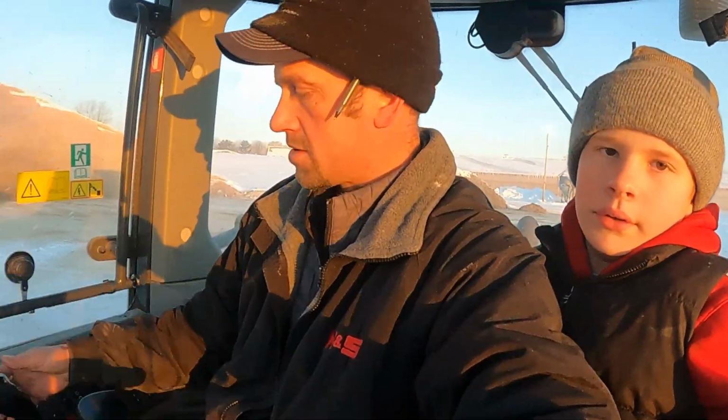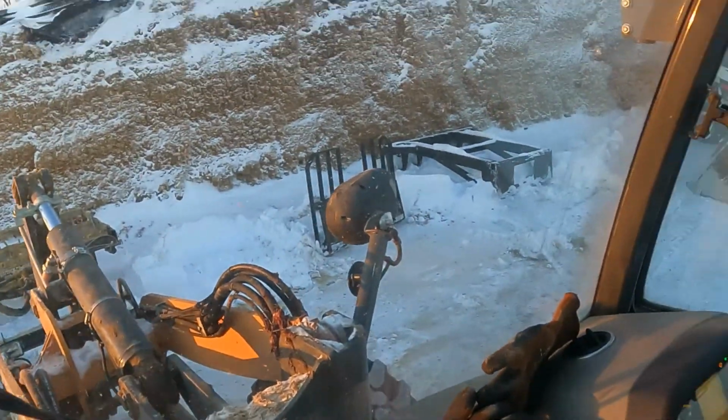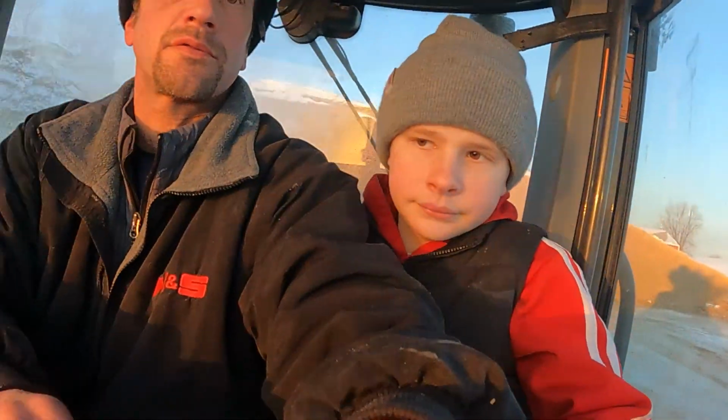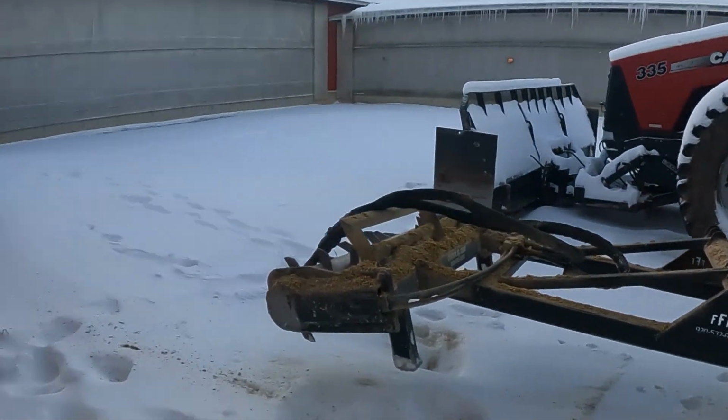So when we try to use the facer, trying to hook it up, the hoses are froze and the drum is froze. So we need to go heat it up and warm it up a little bit so we can get it hooked up and use it. Yep. It's got to be 25, 30 below wind chill this morning, so everything's a little slow. Alright, so we're over here and we're gonna get the hose out and spray that facer off.